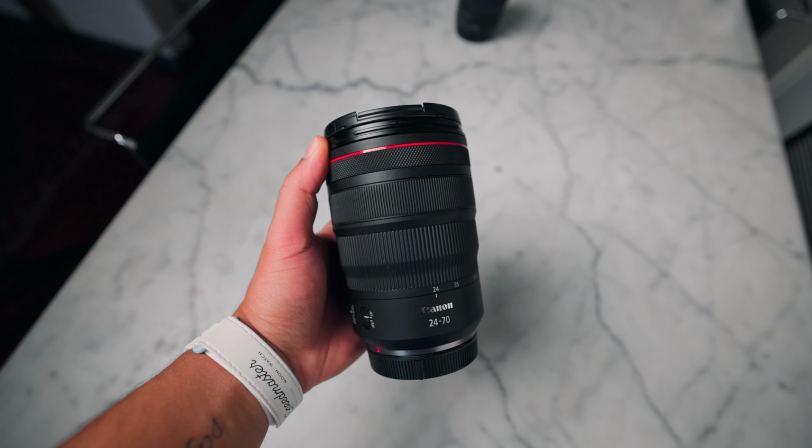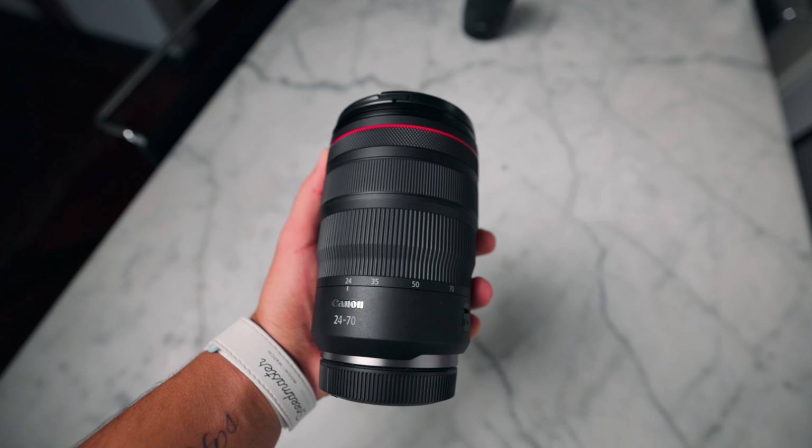So long story short, what I'm saying is that this is a great purchase if you can afford it. If you can't, don't worry about it. You're not missing out on a ton of new features. It's still a 24-70, and if you have the EF version, that works perfectly fine. But if you can afford it, and this is a lens that you constantly use, this focal range, I might recommend this to you.